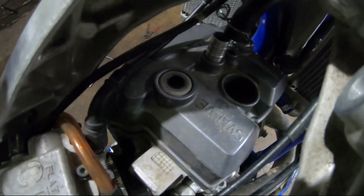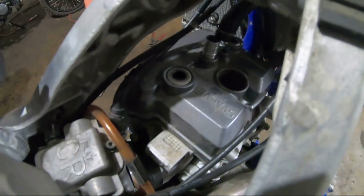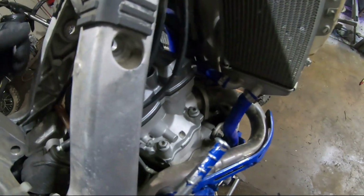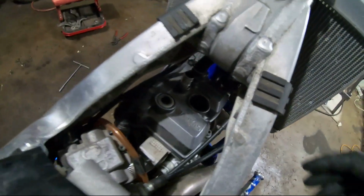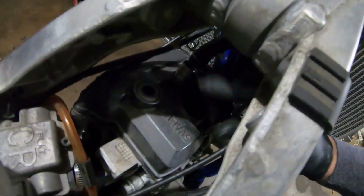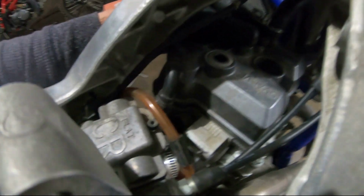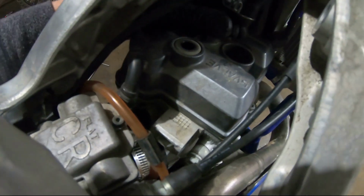Okay, I managed to get it out. I don't know why it was stuck. No rhyme or reason, but it was stuck really well. When I pulled it off, I felt like I broke every bone in my hand. Slammed it on the frame so hard. So let's see if we can wiggle this valve cover off and take a little peek-see and see what's going on.